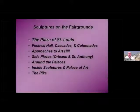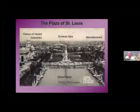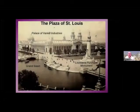And to guide us, we're going to start off with the Plaza of St. Louis, right at the main entrance where you would come in. The main entrance was kind of off in the distance here. This is looking down from the top of Festival Hall. This is the Plaza of St. Louis here. This is a diagonal view of the same thing with the 100-foot tall Louisiana Purchase Monument. And it looked a lot taller than it really was because it was out in the middle of that plaza. These towers on Varied Industries were actually about 40 feet taller.